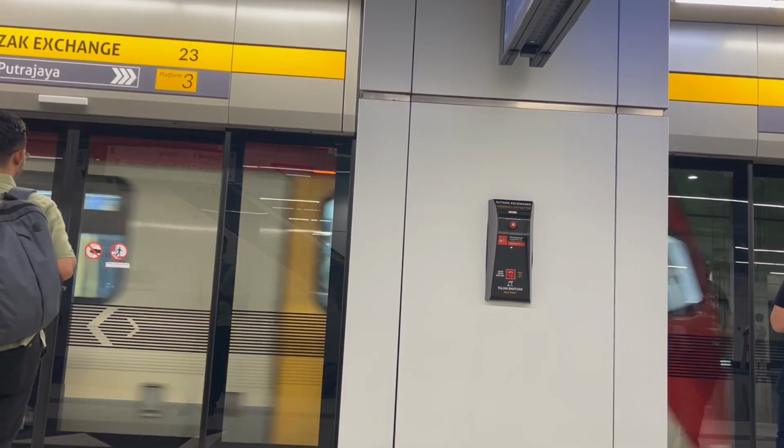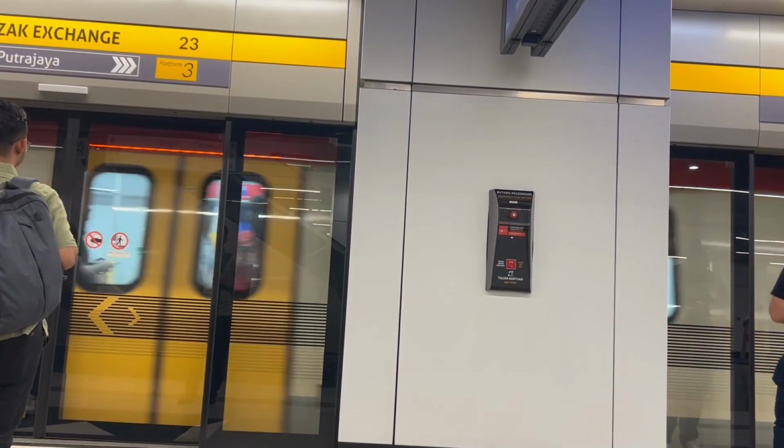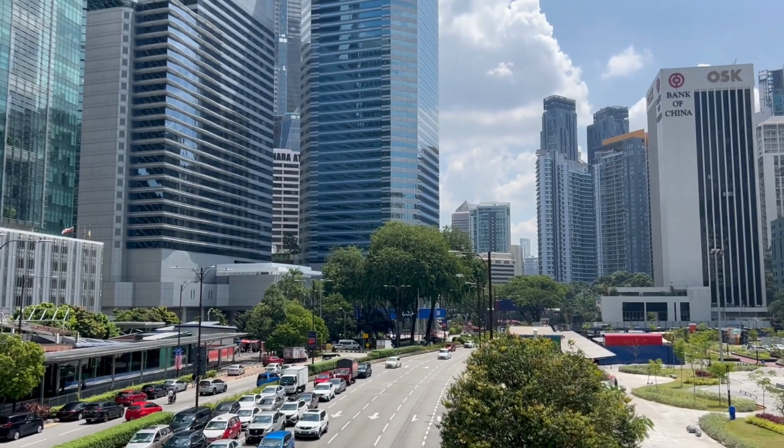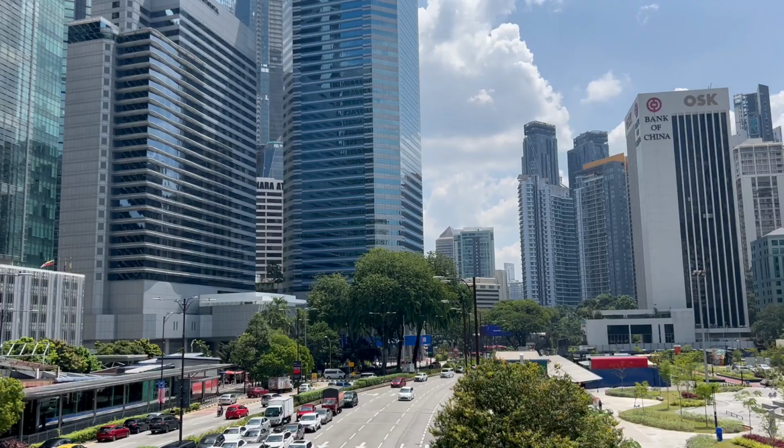Kuala Lumpur is a strange place. On the one hand, you have a really fast-growing and modern rapid transit system, but on the other hand, you have this. Man, Southeast Asian urbanism do be kinda crazy sometimes.